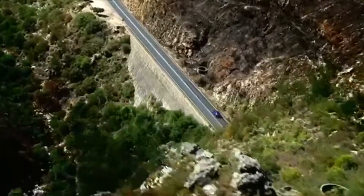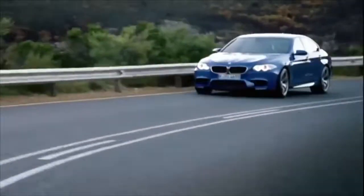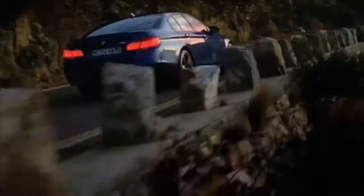But if you don't care about that type of stuff, you just want that super sedan that is an everyday driver's car, a joy to drive, then this car is that car for you. So that's gonna bring this list to a close.